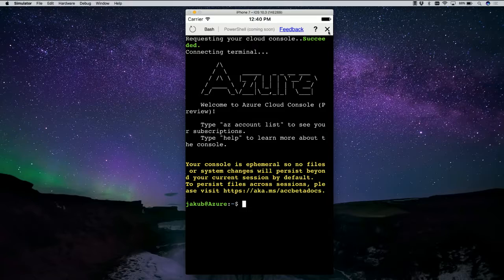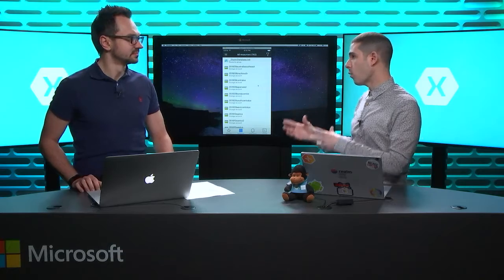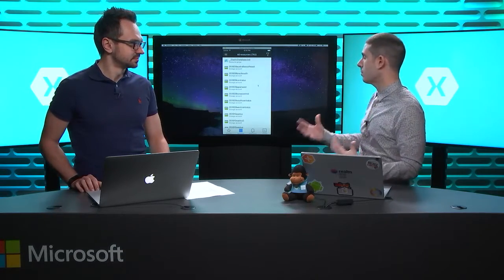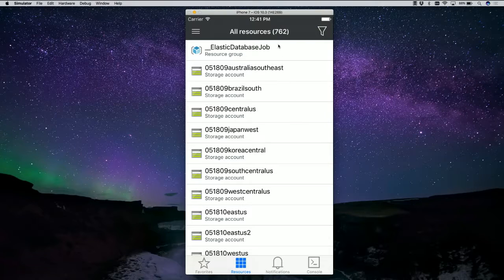That makes sense. Cool. So can you walk me through the normal features of going in and managing resources? Like for me, I have tons of resources, and I don't only have resource groups, but I have databases, I have websites. So how does this application make my life better? Right. So I also have tons of resources.